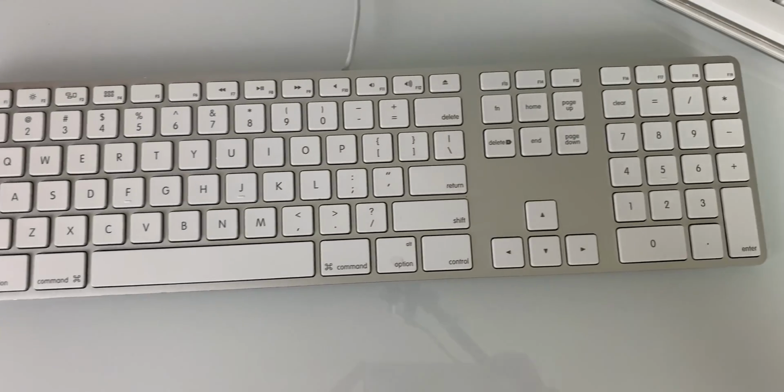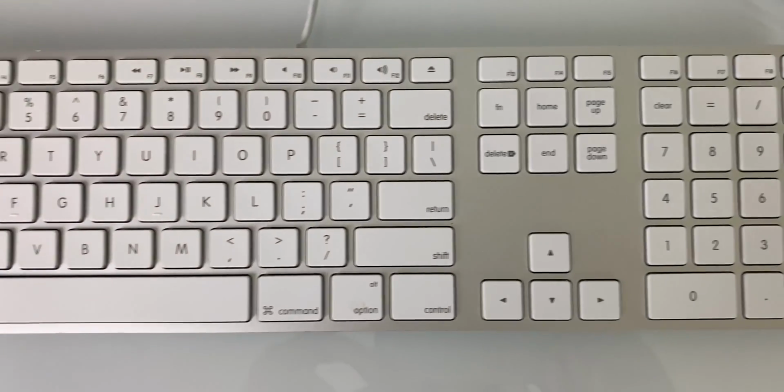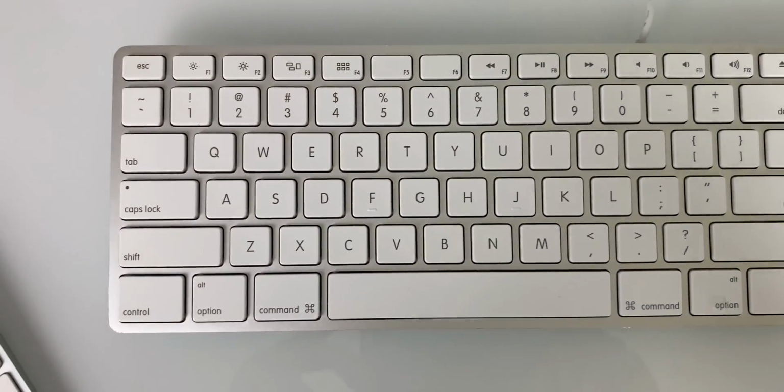Today we're going to be talking about Apple's most popular keyboard they have ever made. This is the Apple wired keyboard, and it is the longest running keyboard, being for sale for 10 whole years. Let's take a look at what made this keyboard so popular and things that came before and after it in the lineup. So first of all, why is this keyboard so popular?